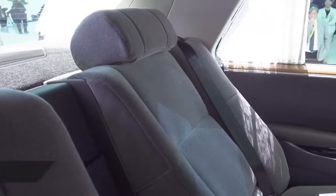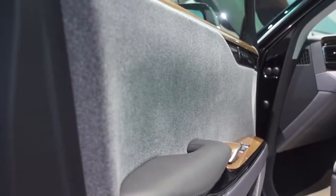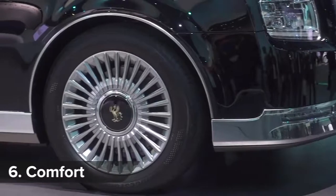Inside, the Century is trimmed with wool seats. While leather is available, the Japanese believe that hide isn't quite as luxurious or as comfortable to sit on. Even the door trims are covered in wool, and the blue colour works well with the pale wood inlays.